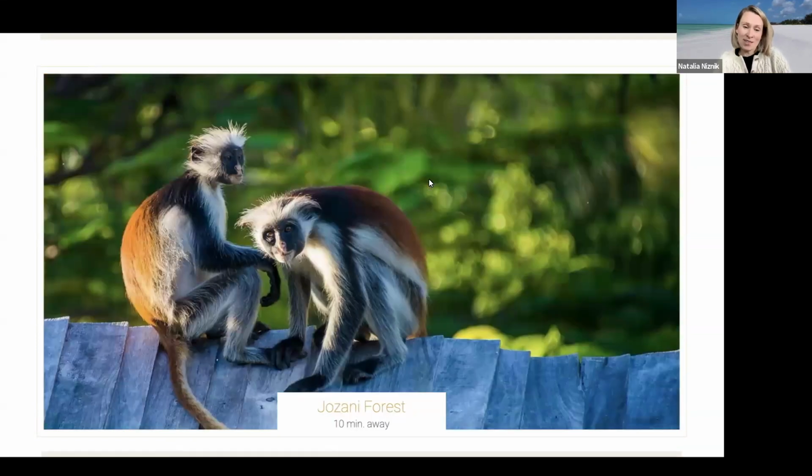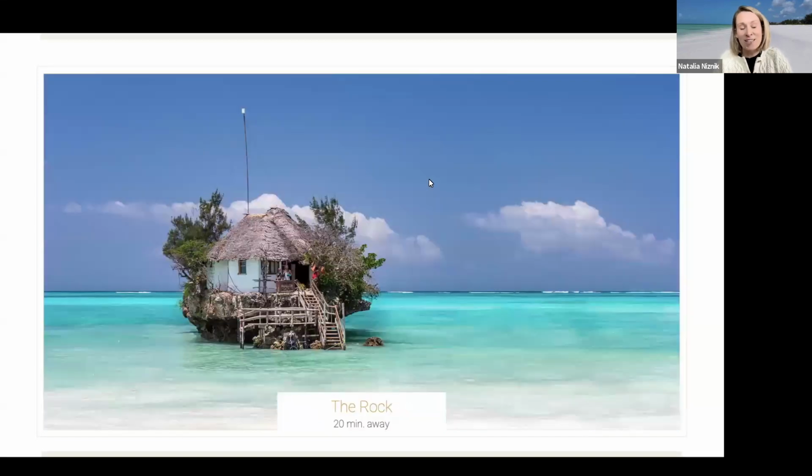Jozani Forest is 10, maybe 15 minutes away. Here we have monkeys, we have a mangrove forest, so it's also nice to be in this environment. The Rock restaurant is an Italian restaurant in the middle of the ocean, and here you can go for Italian food. It's very nearby the hotel, so quite nice and very popular as well.